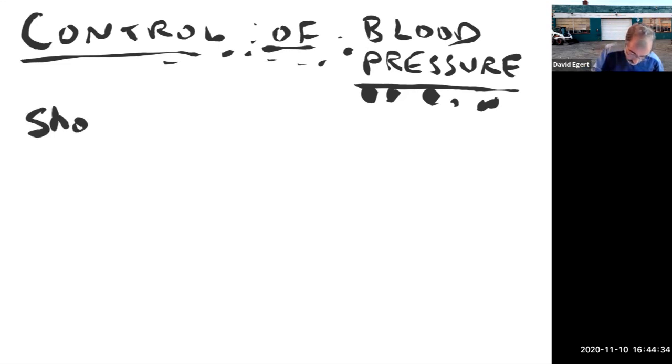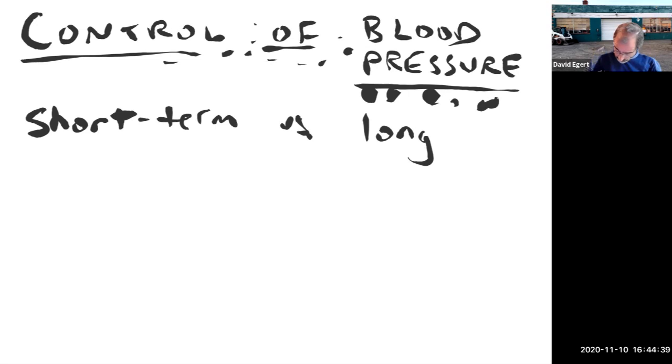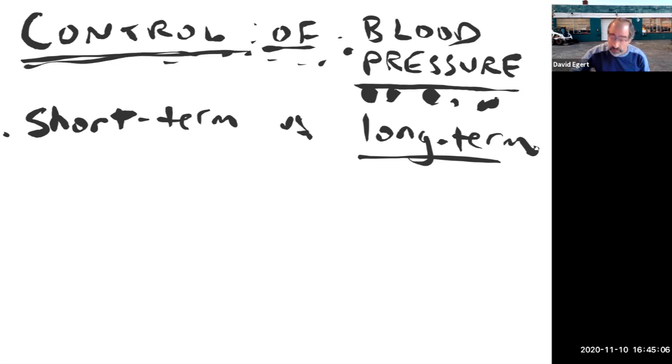There's going to be short-term versus long-term. So some things are going to be about in the moment, trying to bring the blood pressure up or down because it's dropped or whatever. There's going to be long-term where you're trying to just maintain the set point of your normal resting blood pressure. And we'll see there's actually crossover in here. In fact, one of the most important controls of blood pressure, renin angiotensin mechanism, which we're going to look at in detail, has elements of both short-term and long-term.